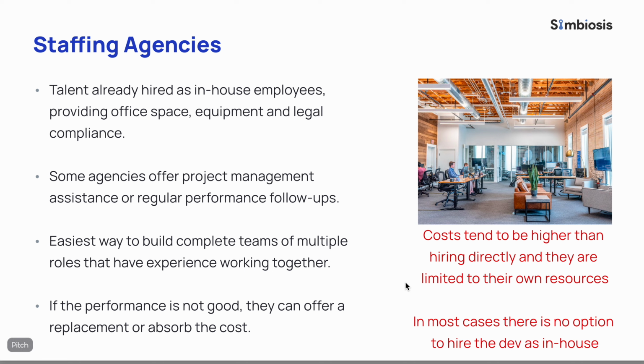So this is something to take into account. Every month you will be paying that extra, but you're getting more accountability, and you're reducing the risk of something not working as expected. And in most cases, there's no option to hire the dev as an in-house employee. And that's another thing that is important.